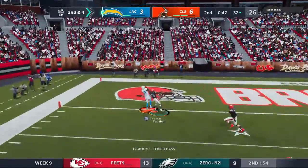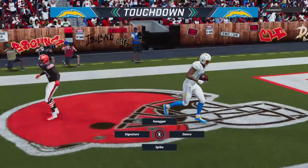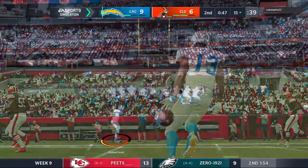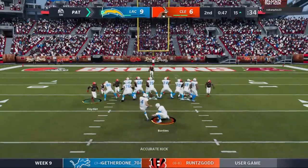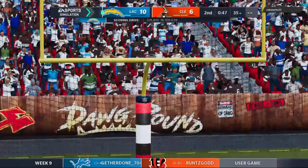He'll air it out deep for Thomas, and caught by Thomas for a Charger touchdown. Michael Thomas, his 5th touchdown now on the year. And the Chargers are going to retake the lead. And he's got it as the lead is now 10-6.